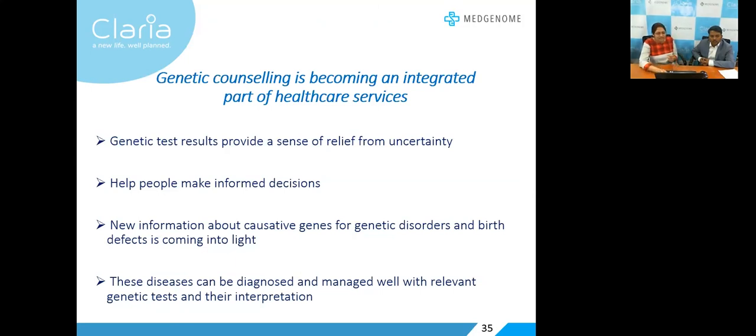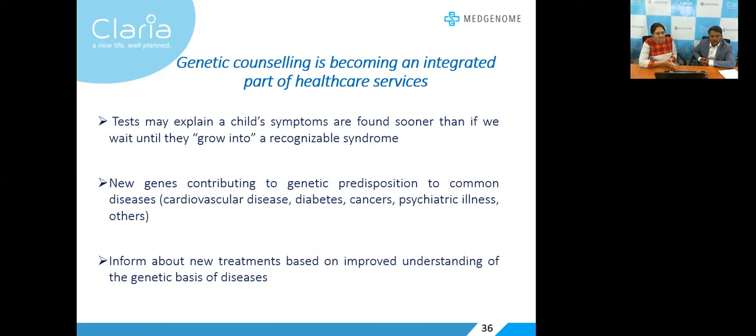Sometimes these tests may explain a child's symptoms sooner than when we wait, because many of them are progressive. In progressive conditions, if you know earlier, the clinician can intervene in between and see what can be done about it. New genes are also being found for common predisposing factors, like for cardiovascular disease, diabetes and cancers, showing which genes are predisposing. This helps to inform patients about new treatments based on the understanding of the genetic basis of disease.